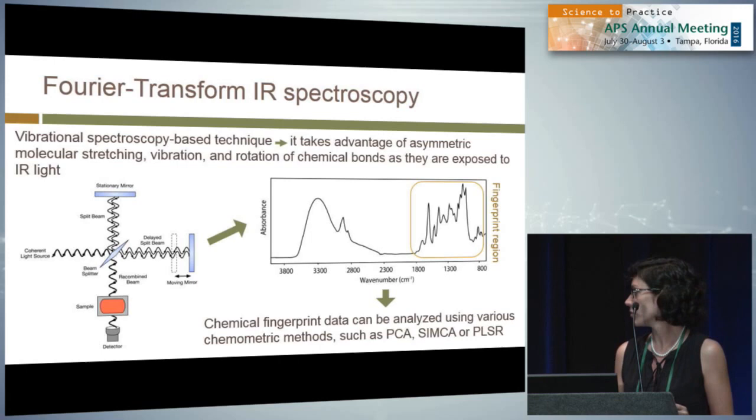statistical models. In particular, for FTIR, the models that we use are SIMCA, soft independent modeling by class analogy, which is used to model and predict qualitative traits, so the phenotype, resistant or susceptible. And partial least squares regression, which is used to model and predict quantitative traits, so the lesion length, for instance, or the percentage of symptoms, or the amount of a specific compound that we know is associated with resistance.